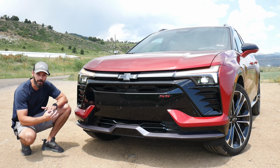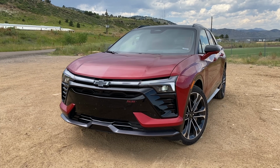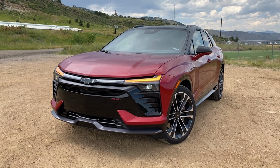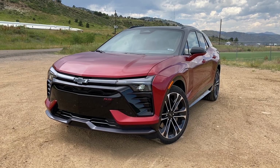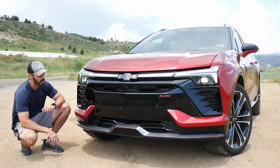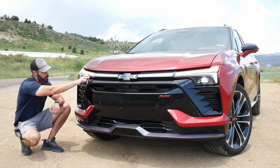Starting with the front end design, I think this has this clear transformer design to it. I think it looks very, very cool. And it's clearly a project that I feel like the designers, when they sketched this up, they were free. They had some liberties to create something very cool and unique for the Blazer SS EV. And I do like the black graphics in combination with the red graphics that we have with the habanero red on this specific vehicle. And also the light bar, full LED.